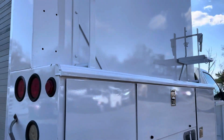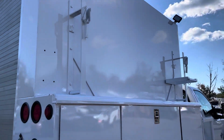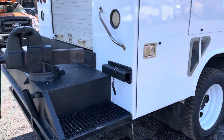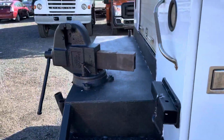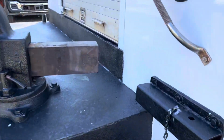It's got a ton of lights throughout. As you can see up here, some more. This side's no different. The utility box is in good shape. Looks like it has been repainted, but overall it shows extremely well. The rear step bumper here in good shape. Look at that vise. That is a huge vise, and it's coming with the truck.